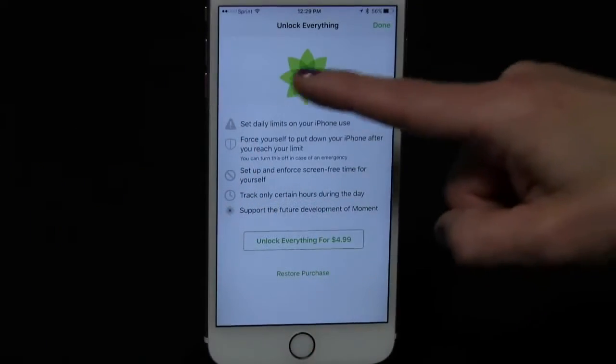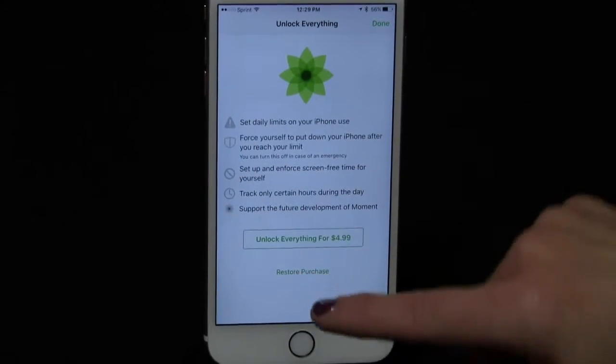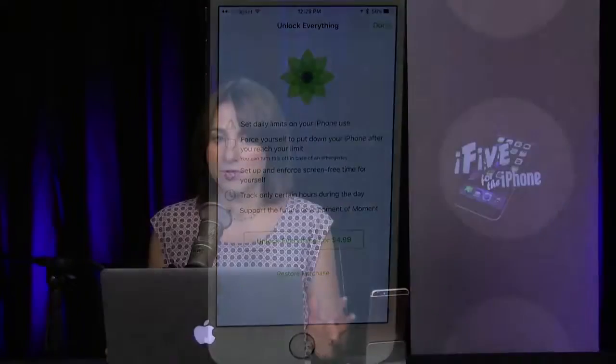But I also have family and I have friends, and I understand the importance of quiet, screen-free reflection, and using Moment has helped me realize how much of that I'm missing with this. Moment is free, or $4.99 for the full version. You can set daily limits on your phone use, force yourself to put down your iPhone after you reach your limit, and other features. Moment Family lets you track all your family's devices for $45 a year.